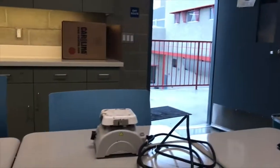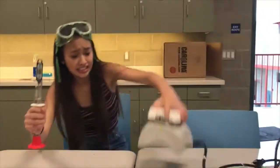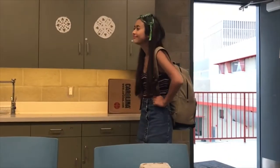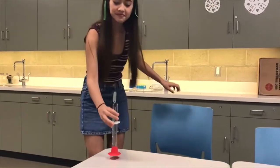And then, of course, Taylor picks up the hot plate without gloves. Now, this may seem like common sense, but never touch something hot in the lab with your bare hands. There is a very high probability that you will get burned, or made fun of, or both. Taylor's next mistake was the one she made coming into the lab. Her backpack was placed in the aisle, making it very, very easy to trip over. And trip over it she did.